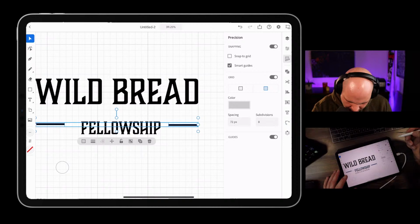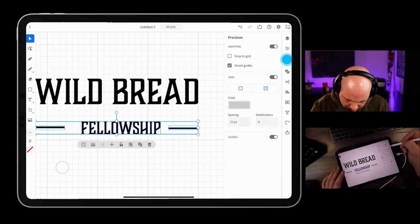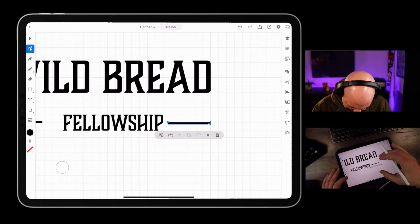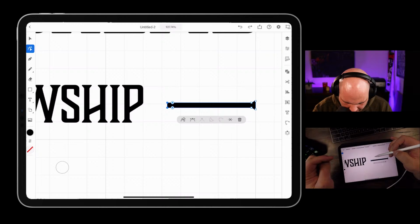Let's align these together. All right. All right, so how would I do that? Okay, so usually on the desktop, I would highlight these two and then I'd use my arrow keys to nudge these to the left or the right. I'm not quite sure there's a good way to do that on an iPad.